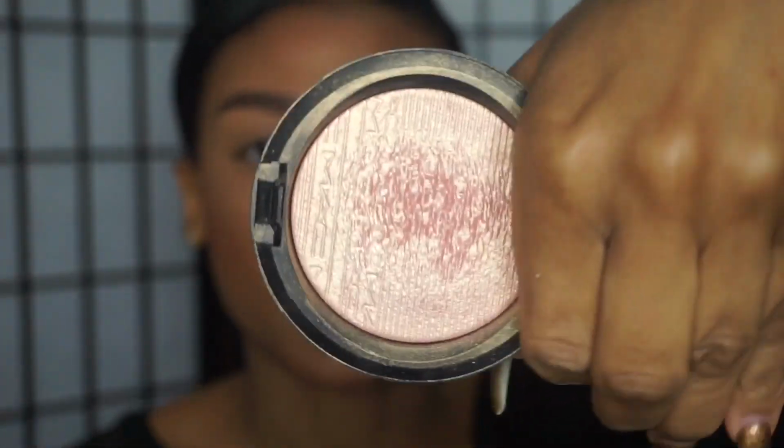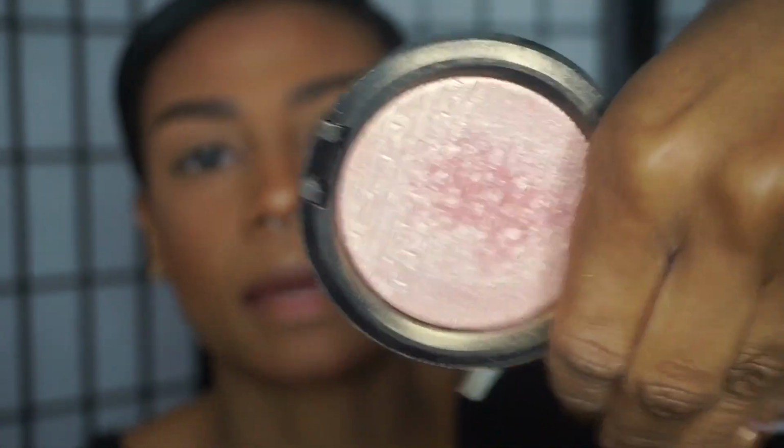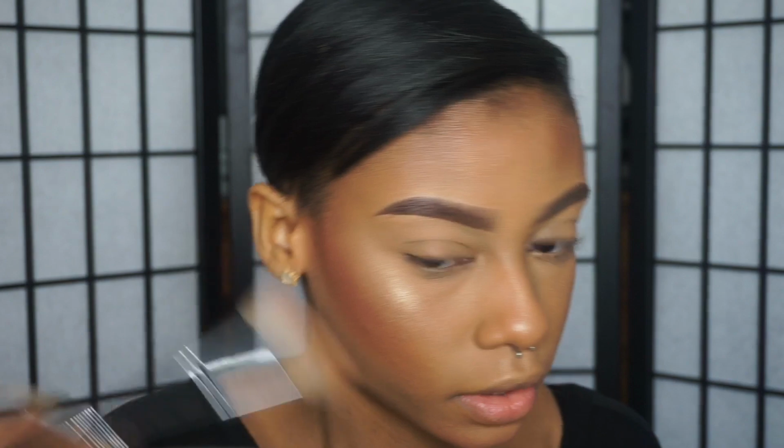This one has more of a pinky golden undertone. So I'm going to put this right over top of the Oh Darling.